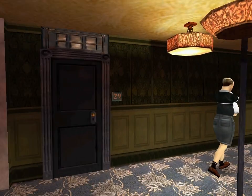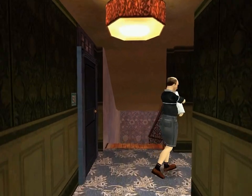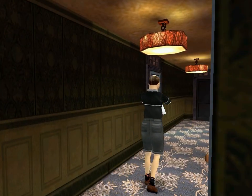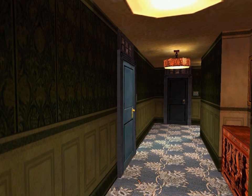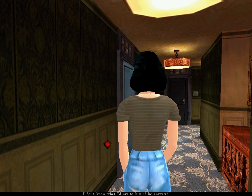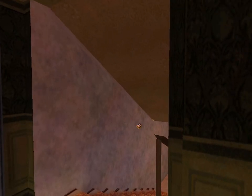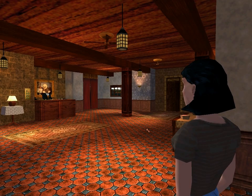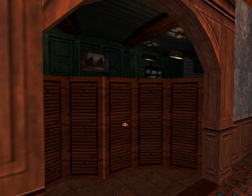Like Boo Kelly, who's coming out of Madeline's room with the now all too familiar newspaper. So it seems that the manuscript has changed hands once again. What the hell does Bukele want with it? Can we ask him about that? I don't know what I'd say to him if he answered. Well, you could ask him what the hell he's doing. Okay, I guess not. Let's see if anything's going on in the dining room, as usual.